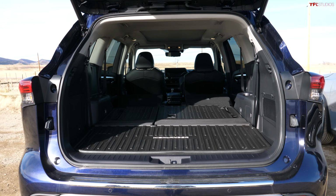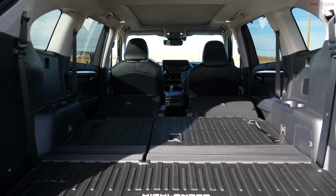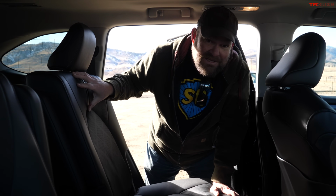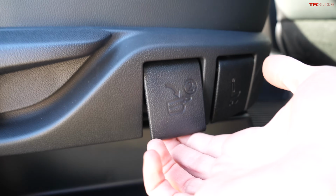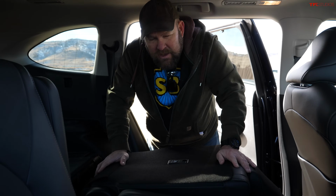Now, 84.3 cubic feet of cargo space is available, but you can get captain's chairs like this or a bench seat. Now, there is one thing Nissan has over this, and that's simplicity. Being able to fold down the second row takes a couple steps. You have to pull up on the handle, like so, and then you have to pull that lever down. But just like the Nissan, the seats do slide and they do recline.